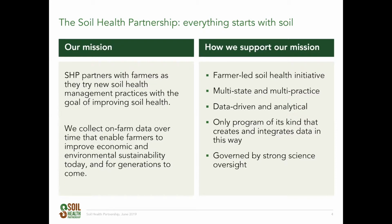We work across many states and multiple practices. I'll talk a little bit about that in a second. And we aspire to being data-driven and analytical always. And it's not that we don't think that anecdotal things that you're seeing on the field are important, but we want to be able to support those with the data that we collect.